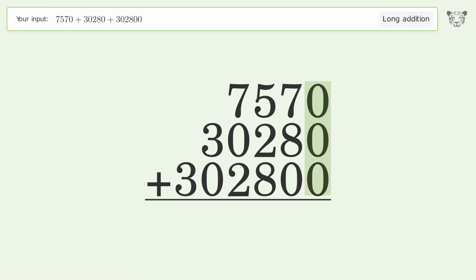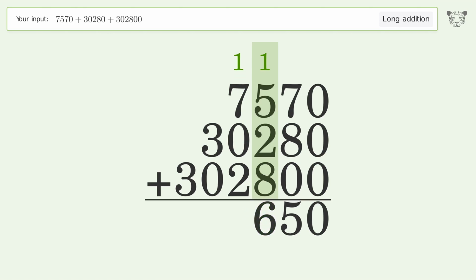0 plus 0 plus 0, equals 0. 7 plus 8 plus 0, equals 15. Carry 1 to the hundreds place. 1 plus 5 plus 2 plus 8, equals 16. Carry 1 to the thousands place.